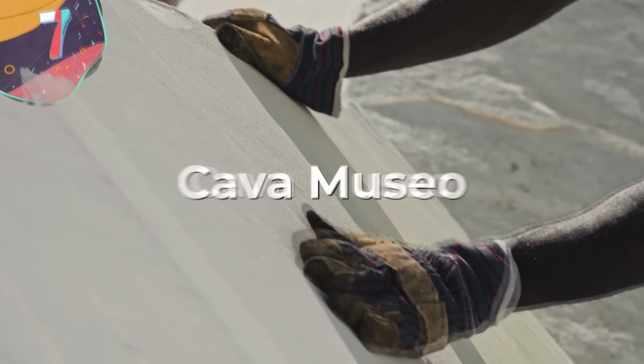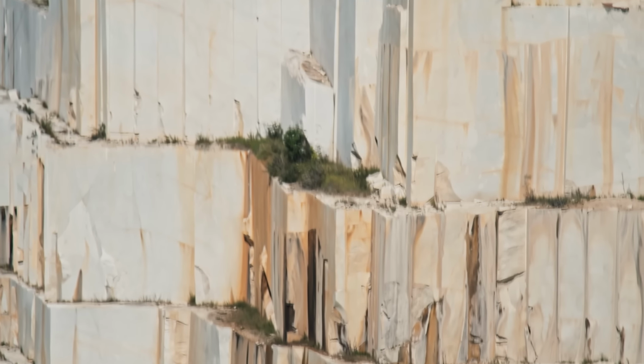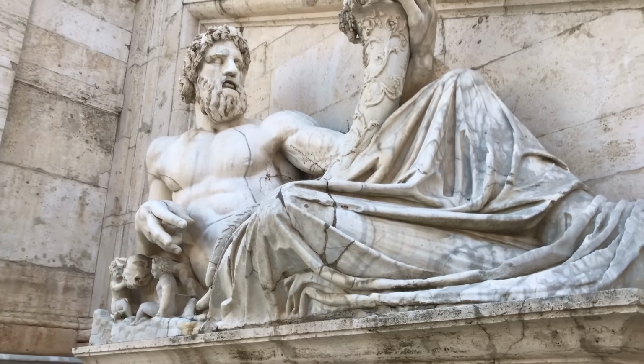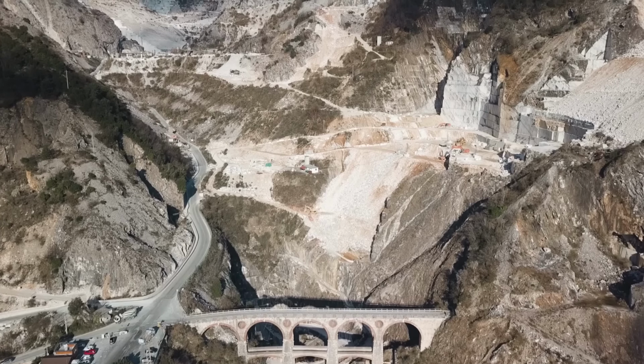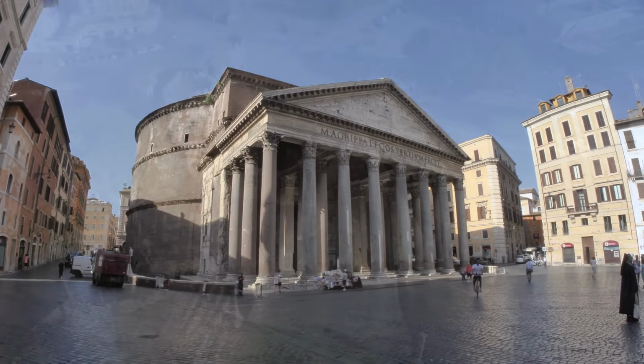The history of marble quarries, particularly those in Carrara, Italy, is steeped in ancient tradition and remarkable innovation. Dating back to Roman times around 155 BCE, the excavation of marble deposits in this region has been integral to the creation of some of the world's most iconic monuments and artworks. From the majestic Pantheon to the imposing Pyramid of Cestius, Carrara's white marble has left an indelible mark on the architectural landscape of ancient Rome.